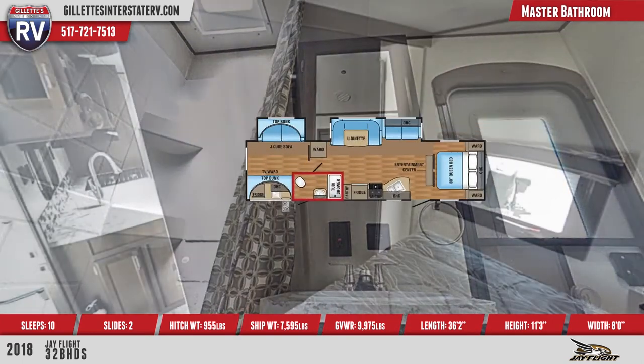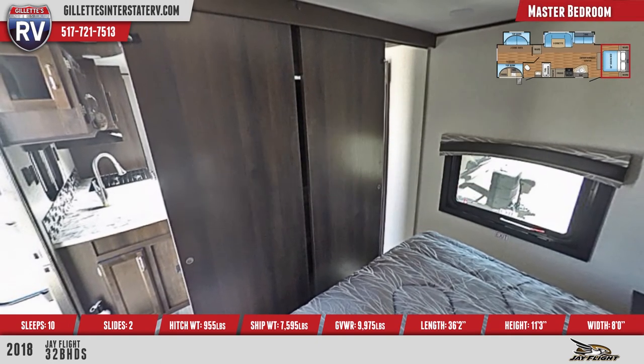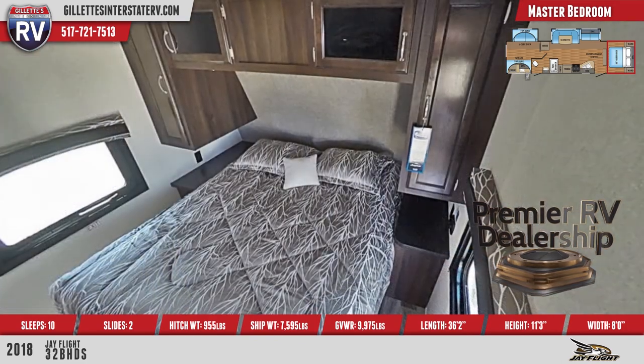You'll enjoy a quiet, peaceful night of sleep in your front bedroom that has a queen Denver mattress with bedspread and pillows for a home-like feel. There are doors for privacy and bedside wardrobes for storage.